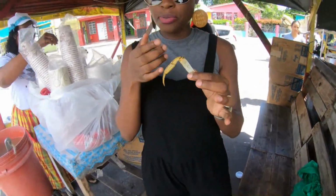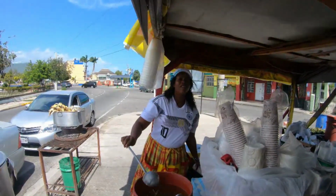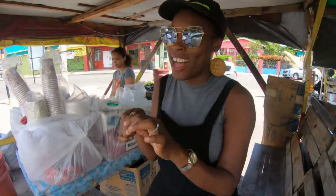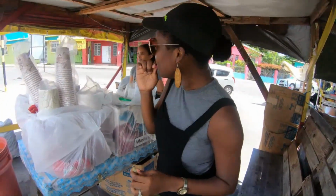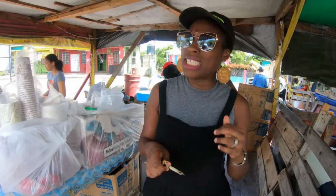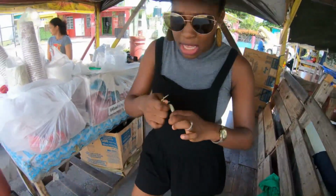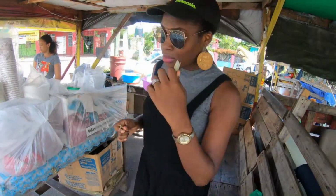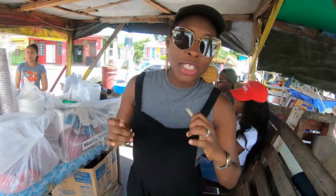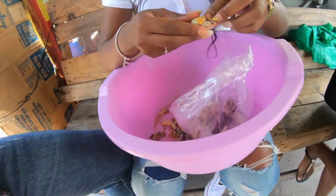So Shauna is about to try a leg. One of Munchie's crab leg. Dang. I can taste the pepper. Oh my gosh. I hate spicy food. The spice is nice. There's flavor, but geez, spicy.